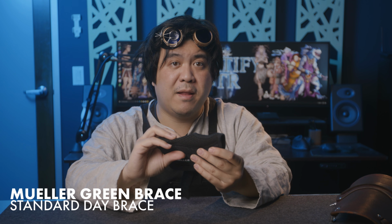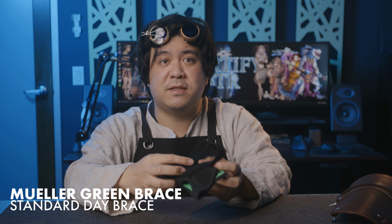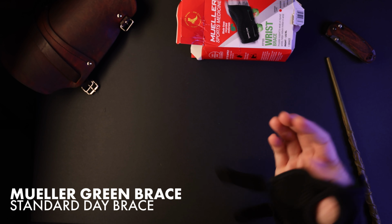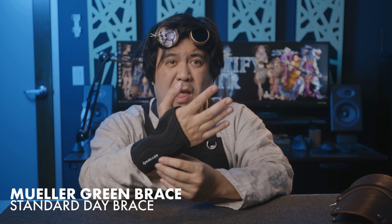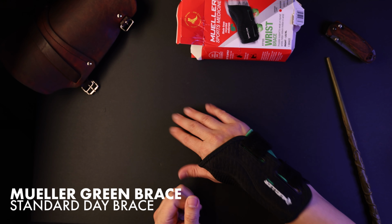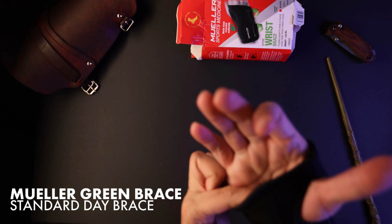The stays are plastic and non-removable, with a more rigid one in the palm and a more flexible one on top of the wrists. Now, this is a brace that when you put it on, you already know that you have a premium product. It just fits very well, especially on the bottom side because the plastic support is curved to follow the natural shape of the palm.